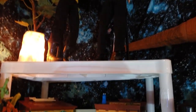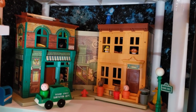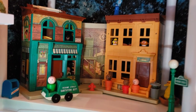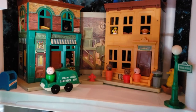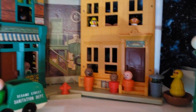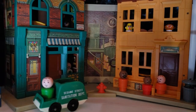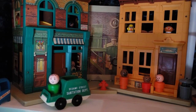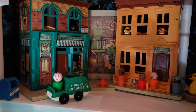And then moving down, this gets a little eclectic. I know, guys, I did a review on this piece that I got off eBay just a couple weeks back. This, of course, is the Sesame Street Fisher Price apartment from 1974. This was just such an amazing piece from my childhood, something I didn't actually have, but I played with at preschool. I talk about that in that video where I show this off.